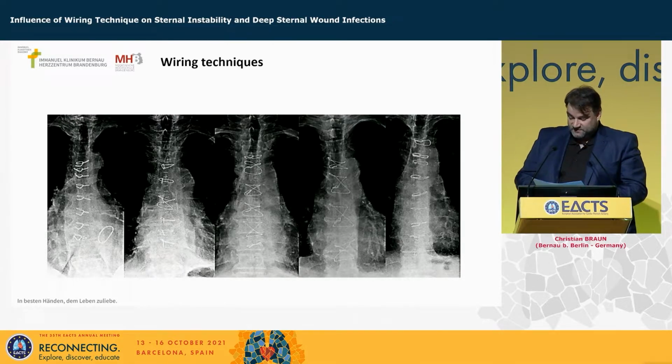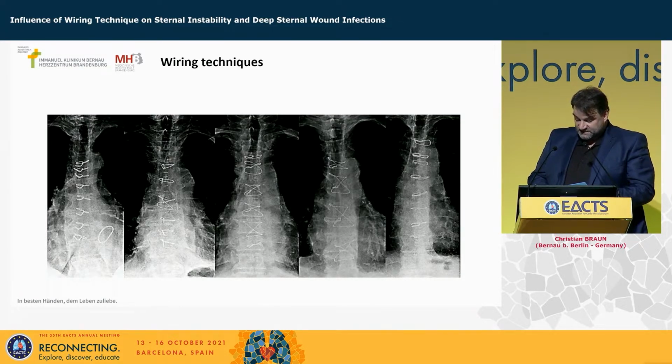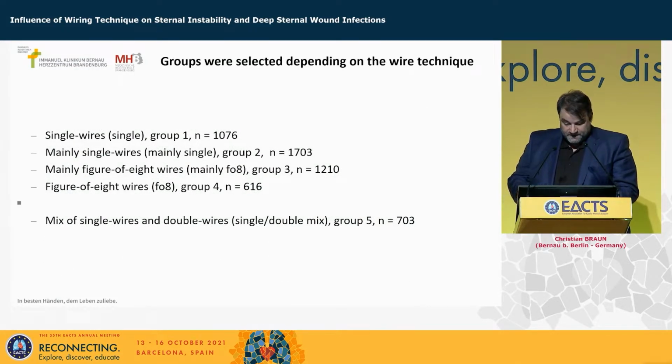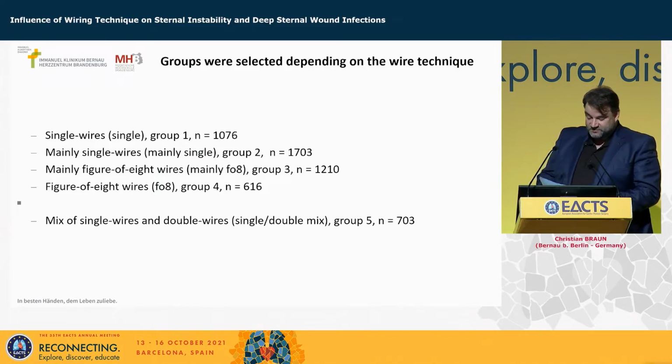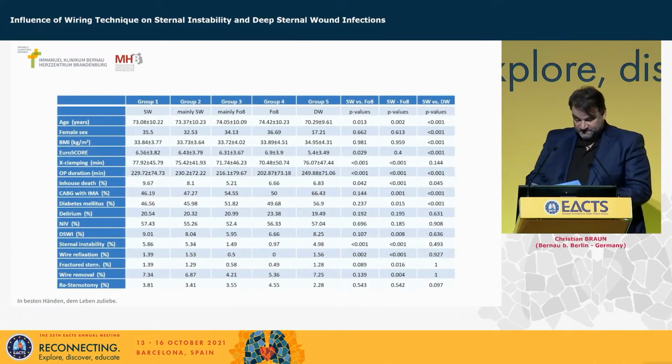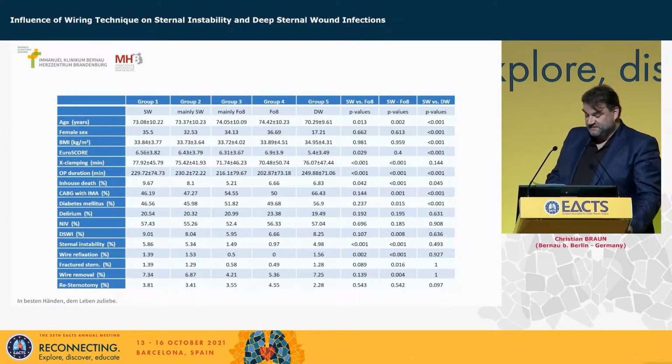The data was retrospectively analyzed. We collected the wiring technique from each patient's postoperative X-ray. Patients were the same age across groups 1 to 4. The double wire group was significantly younger at 7.3 years. The proportion of females was approximately 1/3, except in the double wire group with 17%. The BMI was highest in the double wire group. Interestingly, the Euroscore was lowest in the double wire group.